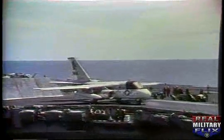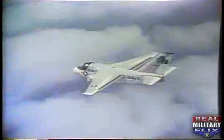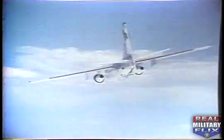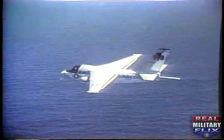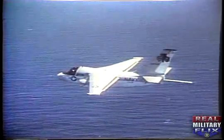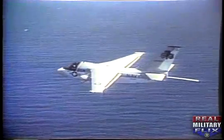The S-3A Viking is the Navy's newest carrier-based anti-submarine aircraft. It carries torpedoes, sonobuoys, high-resolution radar, and infrared and magnetic anomaly detectors. This aircraft can provide roughly the same information that the larger land-based P-3 Orion obtains.